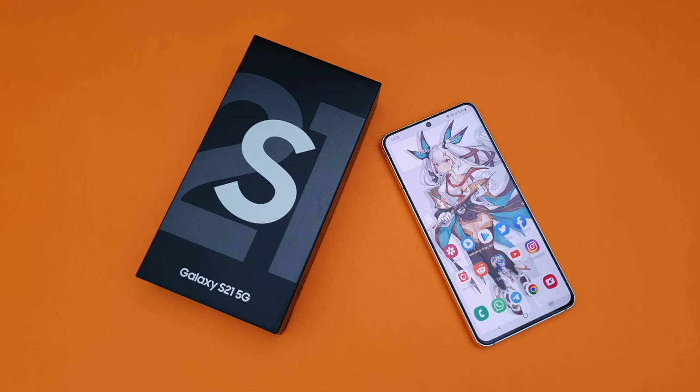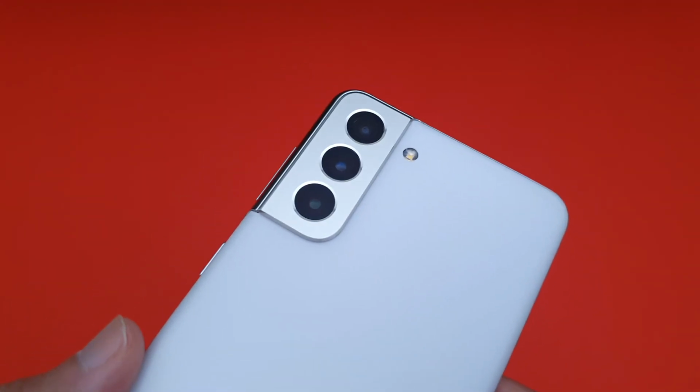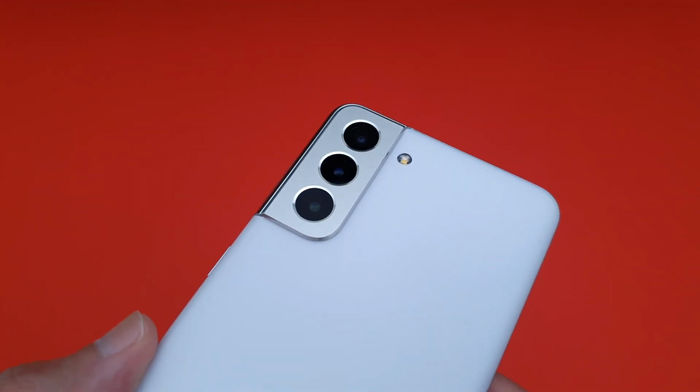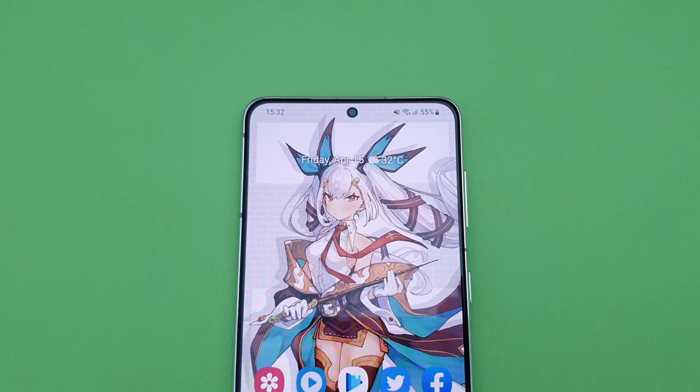So if you have the S21, I don't see a point in upgrading to the S22, and if you're choosing between these two devices, I think it's worth considering the older S21 if you want to save money and don't mind getting a used phone. After all, that's exactly what I did, and I'm pretty happy with how things turned out.